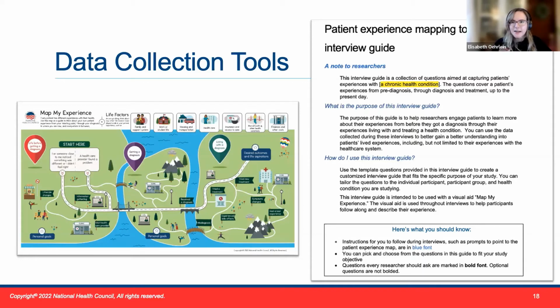And the idea here is that the individual who's being interviewed can look at something as they're being interviewed and think about, oh yeah, how did my insurance and access to care impact my early decision to actually go see a healthcare provider? Or perhaps how did finances or other costs impact my decisions along the way, or family support system, and so on and so forth. So that's another resource, and it's aligned exactly with the interview guide template, and so they're intended to be used together.